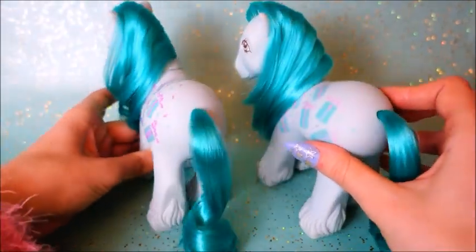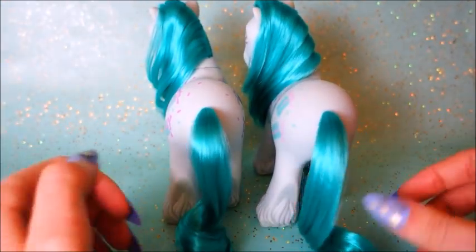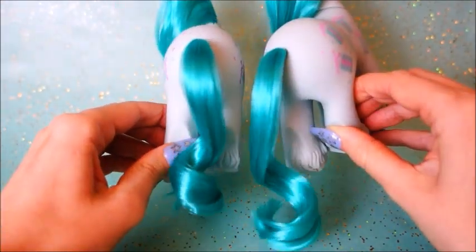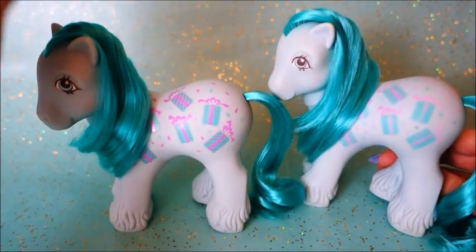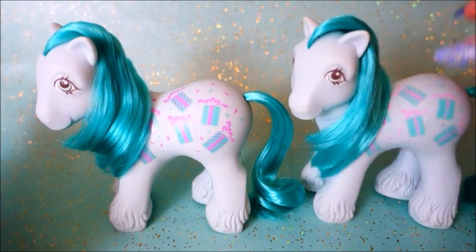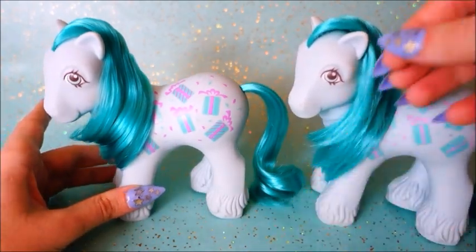I just gave them an easy leg wrap in the end, you can see. And here I pushed the hair really flat against the body. Here I did not do that, so I don't know what I prefer. I like both.